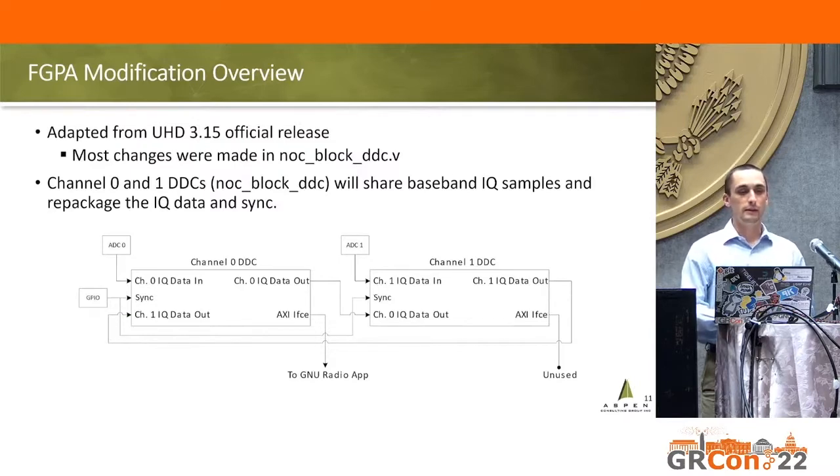So we started with the UHD 3.15 release for the X310. Most of the changes were done in what's called the RFNoC block DDC, which contains a DDC for each analog channel, so there are two of these for the two analog channels. Essentially, the solution we came to was that each DDC would share its IQ data with the other DDC, reformat the data like in the previous slide, and put in the sync signal. That way we could use only a single AXI interface from just a single channel instead of using both.